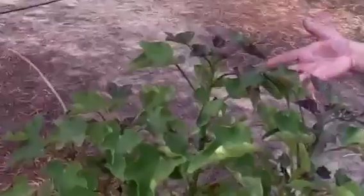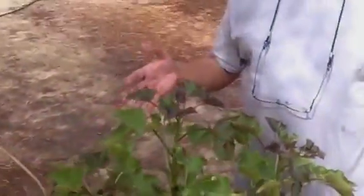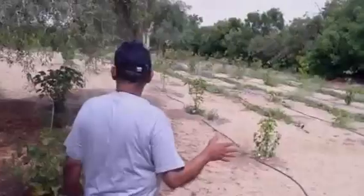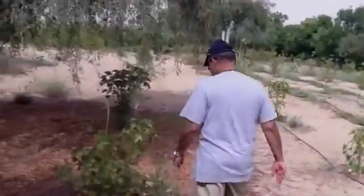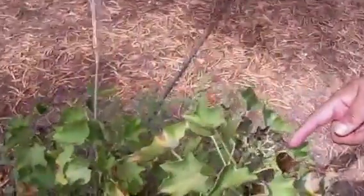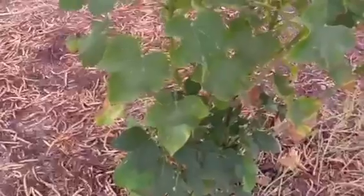Now, if this one tree can give me 4 liters of oil, just imagine the roads between Dubai and Abu Dhabi. And here are the flowers that are coming up from these trees. So what we are seeing is that here are the flowers, but it is too hot.